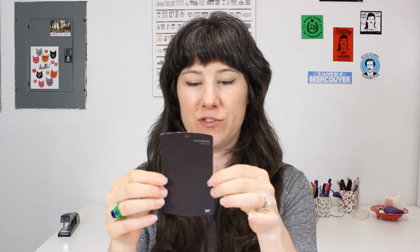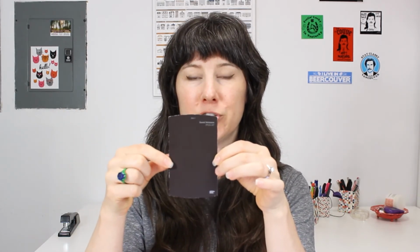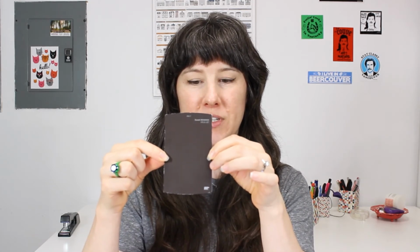Here is this dark chocolate brown, which is Sweet Molasses from Behr at Home Depot. So here it is straight up and down, right? But let's say you have lap siding that has a slight angle to it. So when I do this with the swatch, do you see that? Do you see that the change in angle appears to change the color?